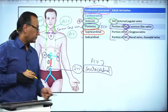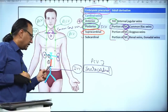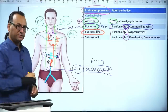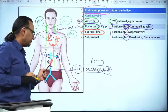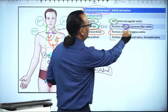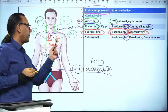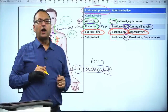I'll repeat again. Supracardinal veins will contribute to infrarenal IVC, and they also contribute to azygous venous system in the thorax. I'll repeat. Infrarenal portion of inferior vena cava is contributed by the supracardinal veins, and they also contribute to azygous venous system, which is thoracic veins. So you can have azygous vein, hemiazygous vein, in the thorax. They are all coming from supracardinal vein.